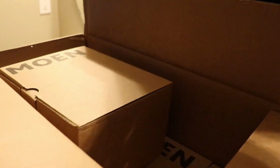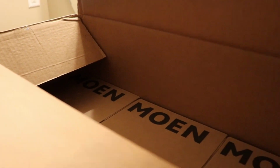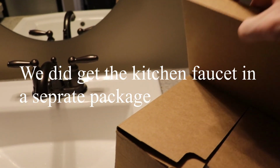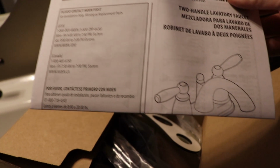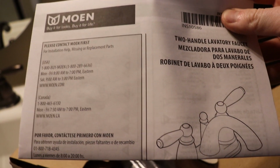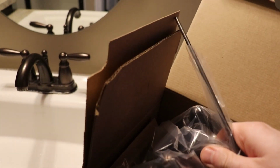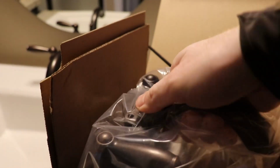I'm just gonna not show you my address, but let's pop out one of these. I don't think, 1, 2, 3, 4. So I don't think we actually got the one for the faucet in the kitchen, but definitely got 4 of these. And that picture definitely looks like what we have. Oh yeah, look at that.